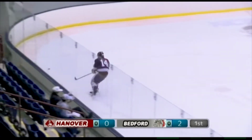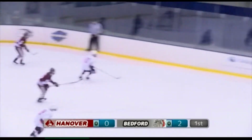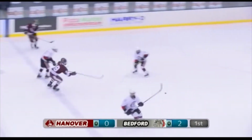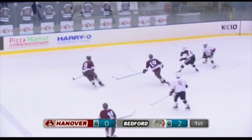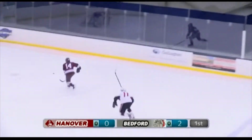I'm not sure if this will be an icing. Not going to make it. Nope, it was kind of a slow-moving puck. The officials thought that the Hanover player could make a play for it. So here they come the other way. Gardner gets checked. Hutchins takes over, sends it back into the neutral zone, tried to hit Vadia with it, too far.